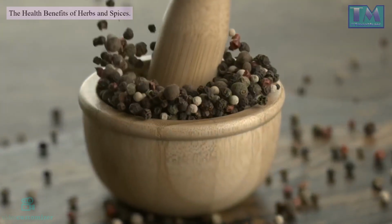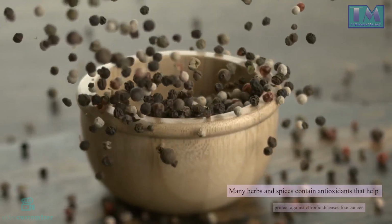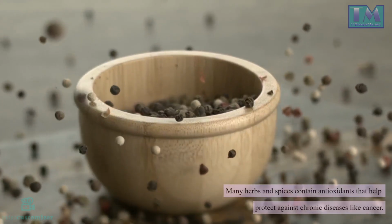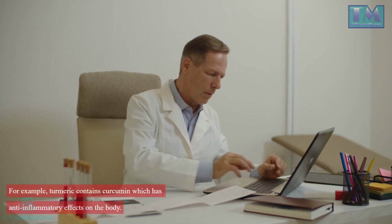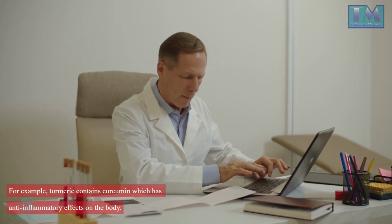The health benefits of herbs and spices. Many herbs and spices contain antioxidants that help protect against chronic diseases like cancer, heart disease, diabetes, and Alzheimer's. For example, turmeric contains curcumin, which has anti-inflammatory effects on the body.